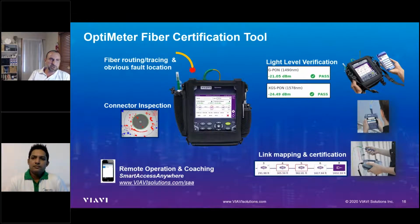And I did mention the Optimeter. So here VIAVI has come up with an interesting development, and we're actually launching it today. The Optimeter is our fiber certification tool. With the Optimeter, you can do the inspection for the end-face connection. You can do your fiber route tracing and see the light levels. You can also locate faults, and you'll have a link map view of the elements, and also certification. You can have a report produced by the tool, and all of this can be done in the field.